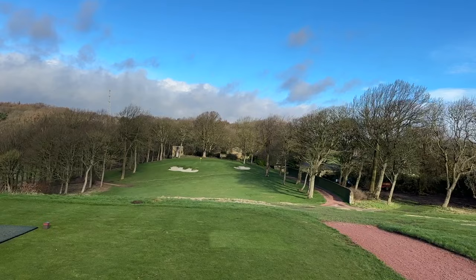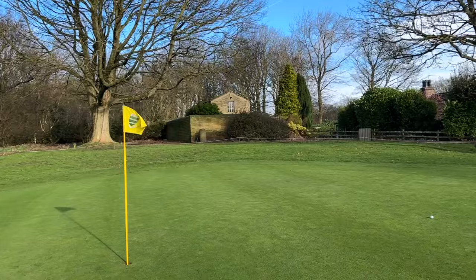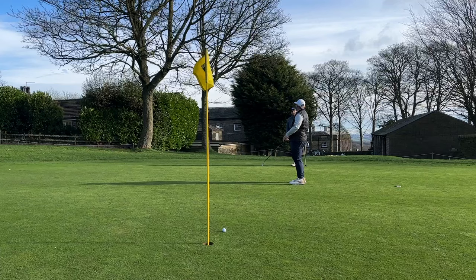Right, perfectly flag high for me there. Very, very happy with that. A gorgeous background to this green as well. I always forget just how spectacular looking it is here. It's not had the pace, has it?